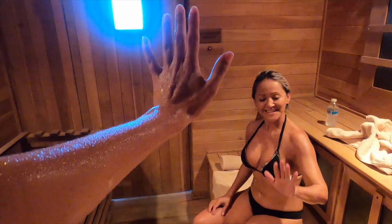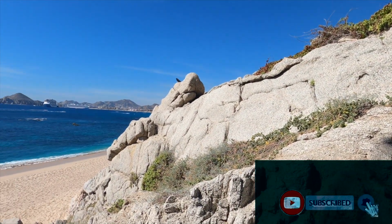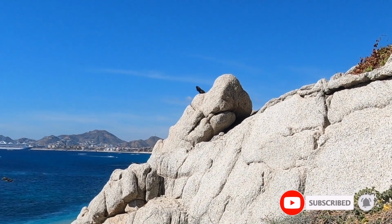So the sauna has me sweating like crazy. Once again, look at this view, guys. I love it. And hey, there's a friend.